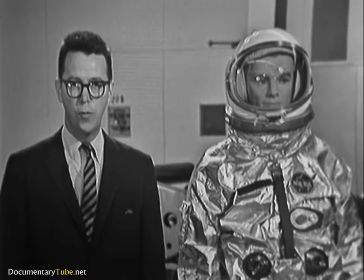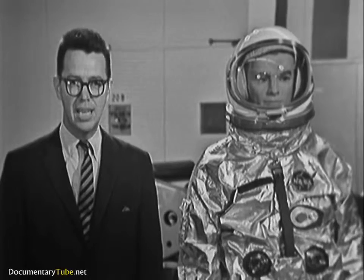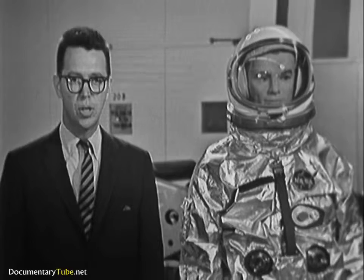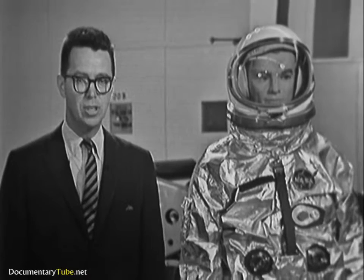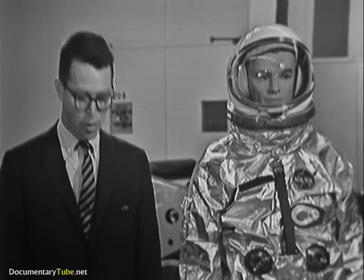The astronaut must have food. In many ways, this is the most challenging problem, since the amount he needs depends somewhat on what he has to do. Furthermore, he'll have no stove or refrigerator, no garbage disposal, and only a limited amount of space in which to store what food he will require.